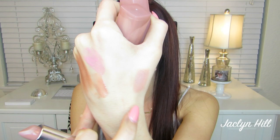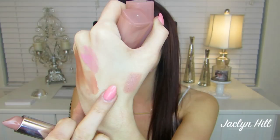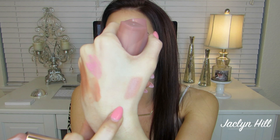So I have to say the one downside to these is they don't have tons of staying power, but they are so pretty, which is not a big deal to me. As long as they go on nice and smooth and they don't break up on your lips and start looking chunky throughout the day, that's all that really matters to me. So that one that I just showed you is Nude Lust, and then this one is Blushing Beige.